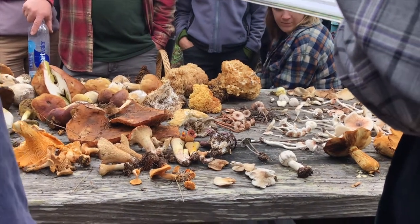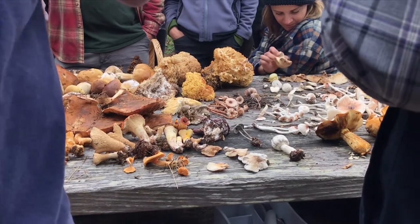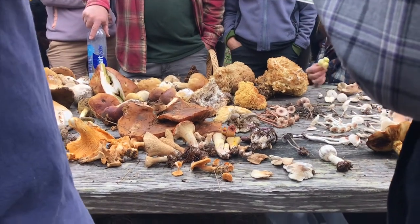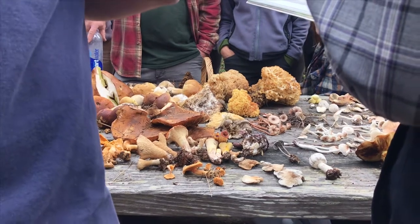How many species of mushroom are there in the world? Mushroom, not just fungi, but mushroom. We don't know, but we estimate 1.5 to 5 million. Wow. That's the current number. That's a lot of mushrooms. I can't learn them all. I mean, I'd like to, but holy cow.